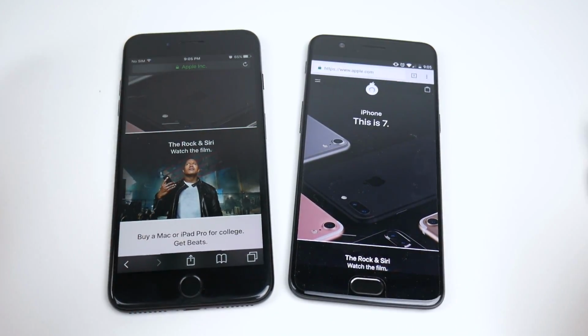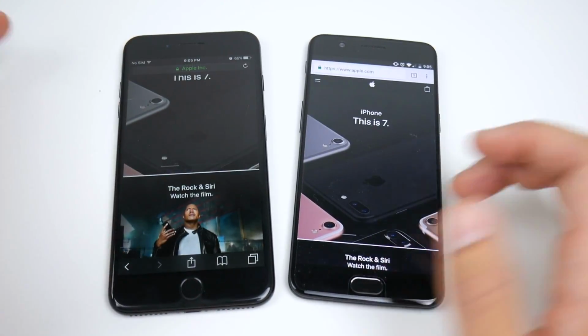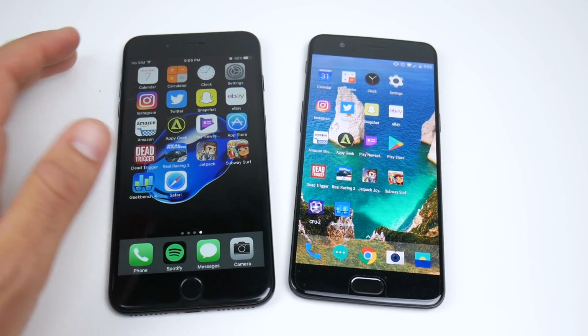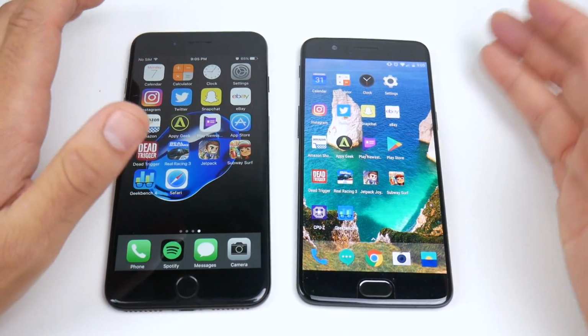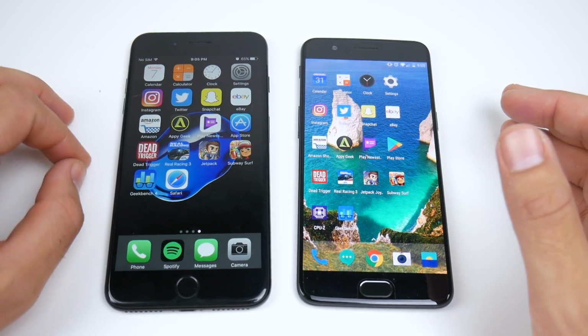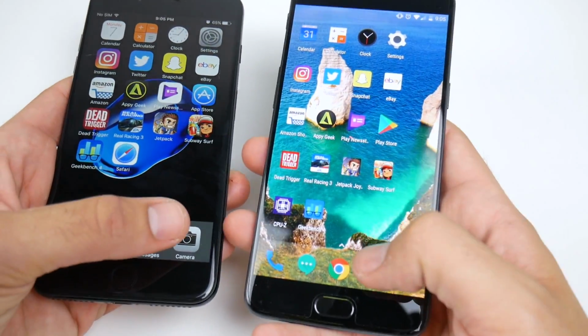Same old story, Android versus iOS when it comes to scrolling. Smooth scrolling on iPhone, fast scrolling on the OnePlus 5. So 3 rounds goes to the OnePlus 5 plus a tie in the browsing round, over 2 rounds win on the iPhone 7 Plus. Now we can go ahead and test the camera speed too if you want to throw that in there, since we're doing a speed test.